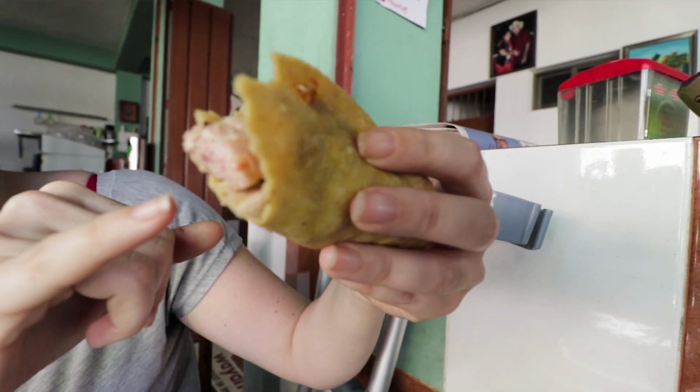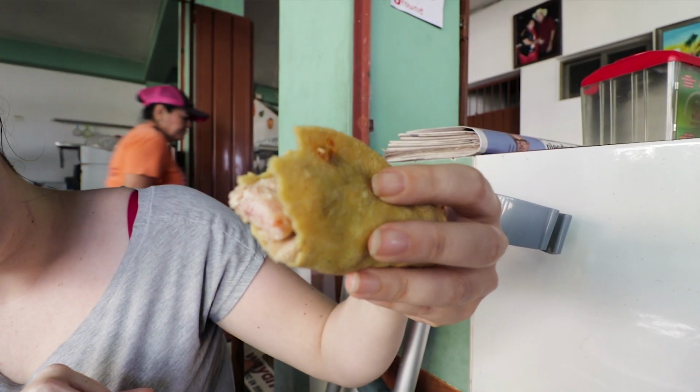It's a little bit spicy, but you can see that the chicken is still super tender and really good. And the sauce is really creamy. I think it has some mushrooms in there as well. Very flavorful, very good.